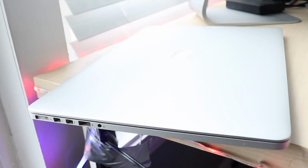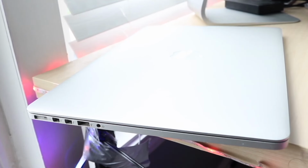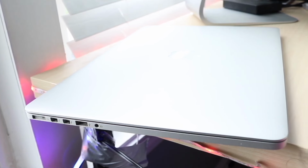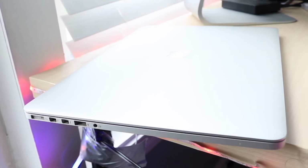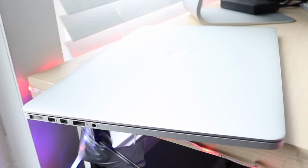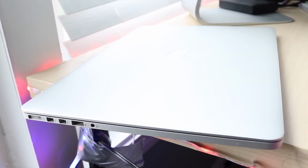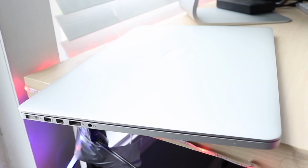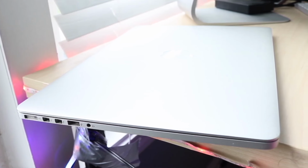You were getting an HDMI port on this particular MacBook as well, and then you were getting another USB port. Now, the things that I loved the most about this particular MacBook were two things. Number one, the SD card slot, the HDMI port, and even that MagSafe port for the most part as well. This is why so many people stated that this MacBook was probably one of the best MacBooks they ever made for a couple of generations, and that was because of these particular ports.